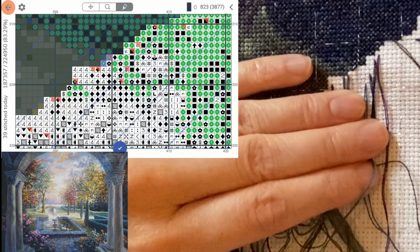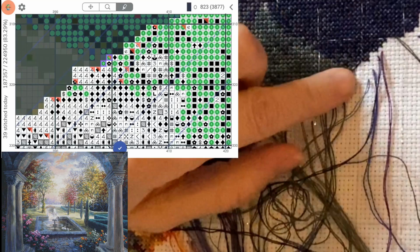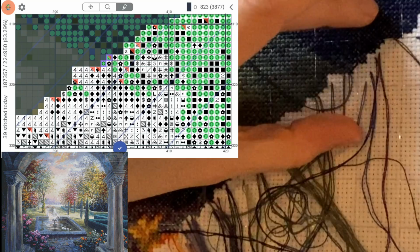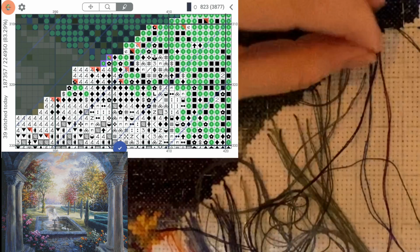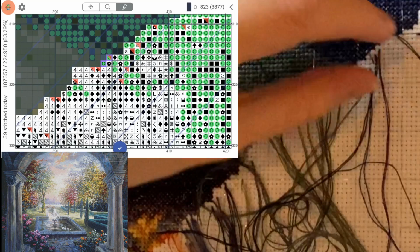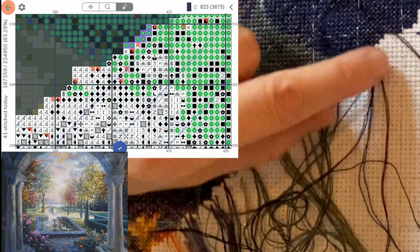These colors are kind of going more the same slant as the diagonal, so that makes the stitching a bit easier when it hugs that edge. Because recently when I was doing the fountain, they were going opposite because of the way the design was, and that slowed things down a little bit. There we are.